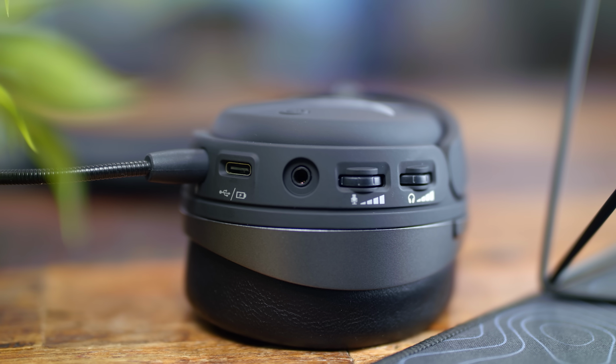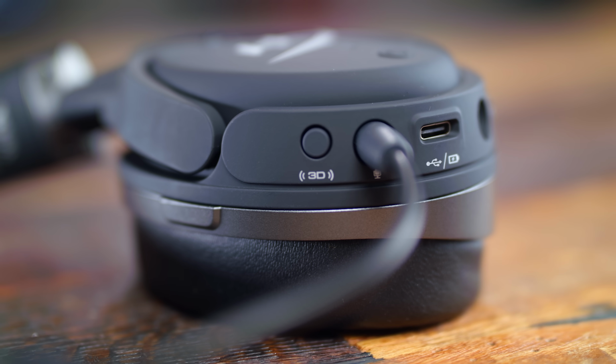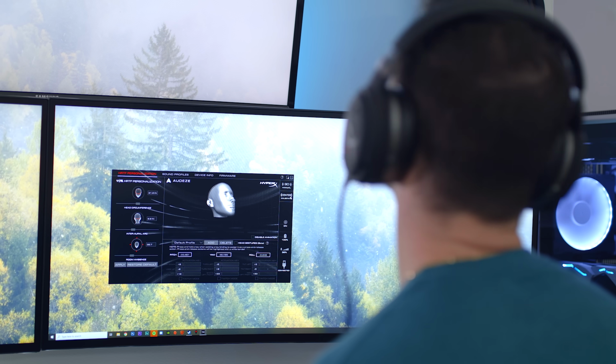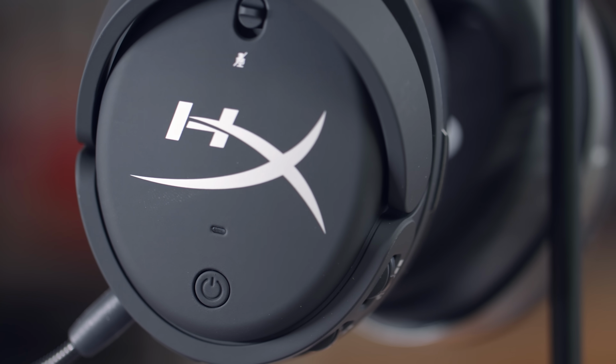And all the controls are on the bottom of the left ear cup. Your mic volume, your headset volume, muting the mic, turning the headset on, and your 3D imaging reset, which is the meat and potatoes of this headset. So let's talk about that for a minute. You have to download their Waves NX software, and this gives you that full 3D head tracking soundstage, which opens a whole new gate, okay?